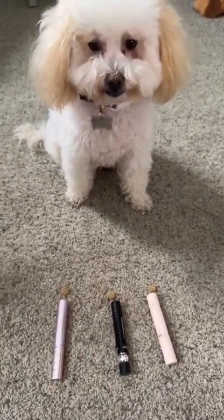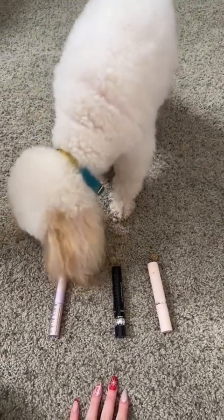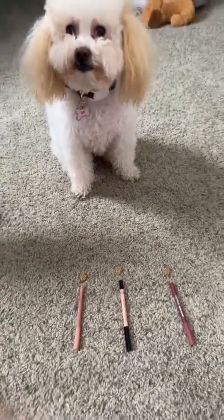Go ahead. Pick it up. Muff. Go ahead. Thank you. She didn't choose Rare Beauty, but it's okay because she did choose the Tarte Lip Mascara. Alright, next we have a lip pencil. Go ahead.